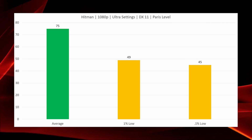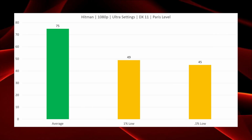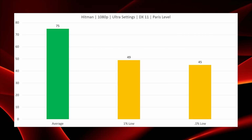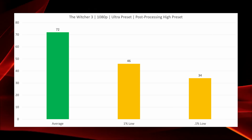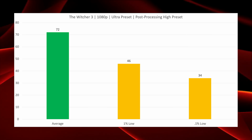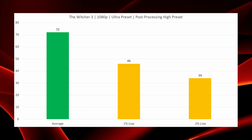Moving over to Hitman, another single player game, we see an average of 75 on the Ultra settings at DirectX 11 and on the Paris level, with 1% lows at 49 and 0.1% lows at 43. And rounding out our 9 titles here, we have The Witcher 3 averaging 72, 1% low at 46, and 0.1% low at 34, and that was on the Ultra preset with the post-processing on the High preset.